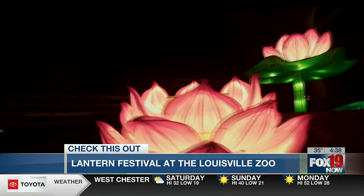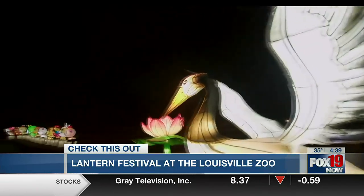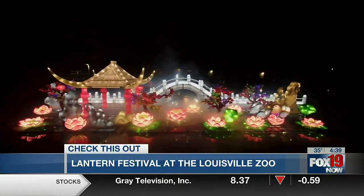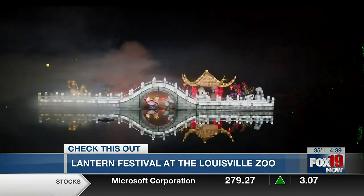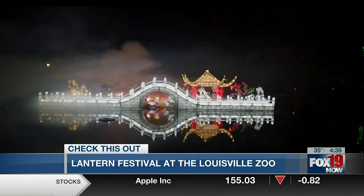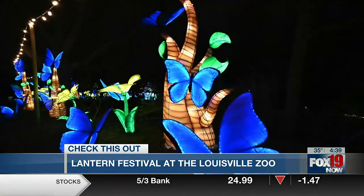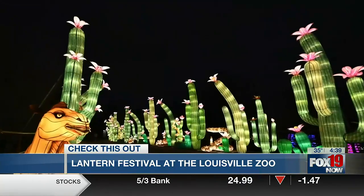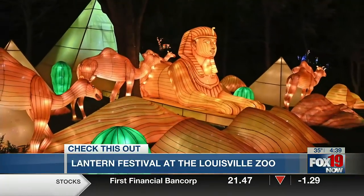Spectacular. As they light up the night, Wild Lights at the Louisville Zoo is back with an all-new theme, wowing visitors with more than 50,000 colorful LED bulbs inside lanterns that will take you on a magical trip around the world. We have 40 lanterns that have never, ever been seen in the U.S. They're debuting here at the Louisville Zoo. The 1.25-mile trek features flora and fauna of 6 continents, handcrafted by international design company Tianyu Arts and Culture.